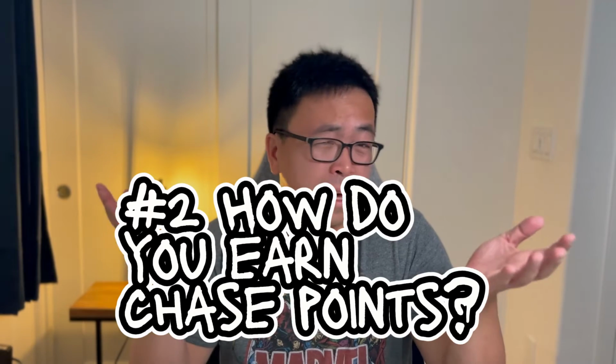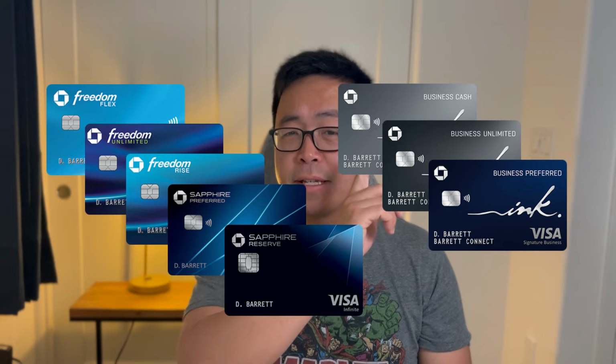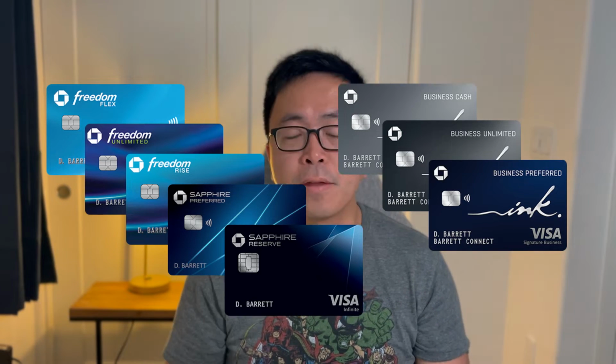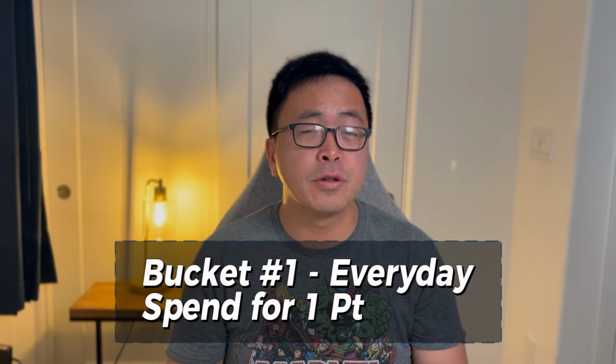Number 2. So how do you earn Chase points? First, in order to participate in Chase Ultimate Rewards, you will need to own a Chase branded credit card, and here are several of the personal and business cards listed on screen. For beginners, there are 3 buckets that you can think of on how you would earn Chase Ultimate Rewards points. The main big bucket: for every $1 you spend, you get 1 point back no matter what on all the credit cards that you have.